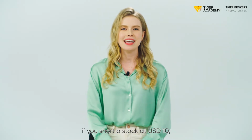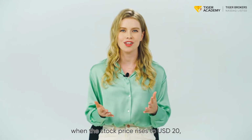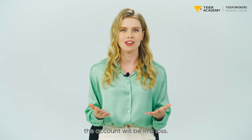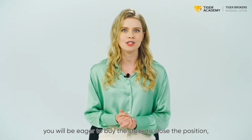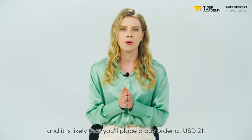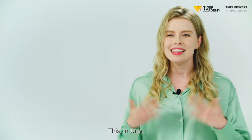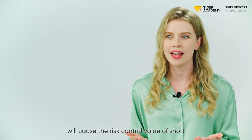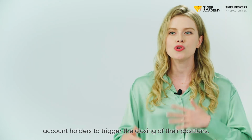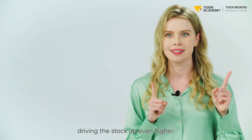For example, if you short a stock at $10, when the stock price rises to $20, the account will be at a loss. At this time, you will be eager to buy the stock to close the position, and it is likely that you place a buy order of $21, which will further drive the share price up. This in turn will cause the risk control value of short account holders to trigger the closing of their positions, driving the stock up even higher.